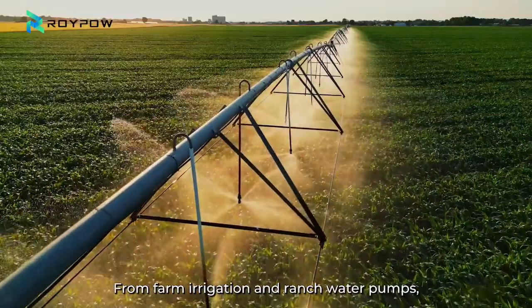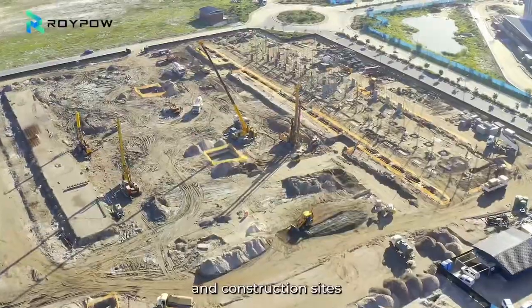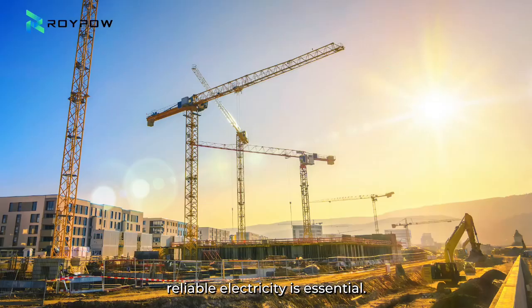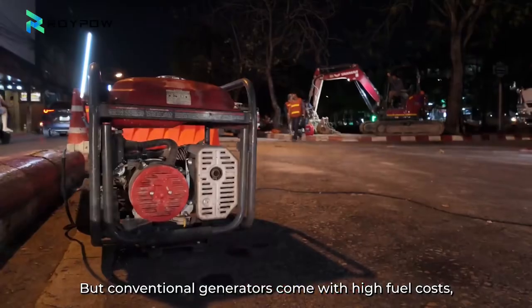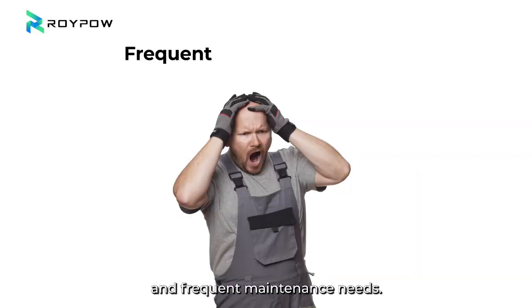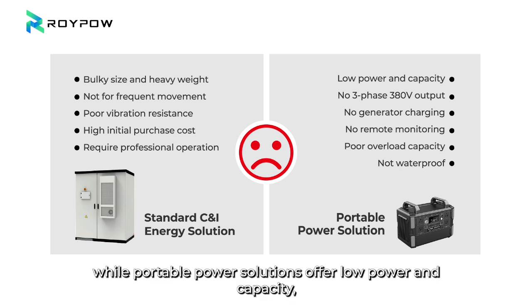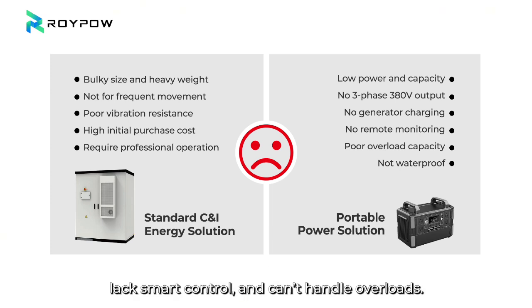From farm irrigation and ranch water pumps, to outdoor events, emergency backup power, and construction sites, reliable electricity is essential. But conventional generators come with high fuel costs, loud noise, harmful emissions, and frequent maintenance needs. Standard C&I solutions are costly, difficult to transport, and require professional handling, while portable power solutions offer low power and capacity, lack smart control, and can't handle overloads.